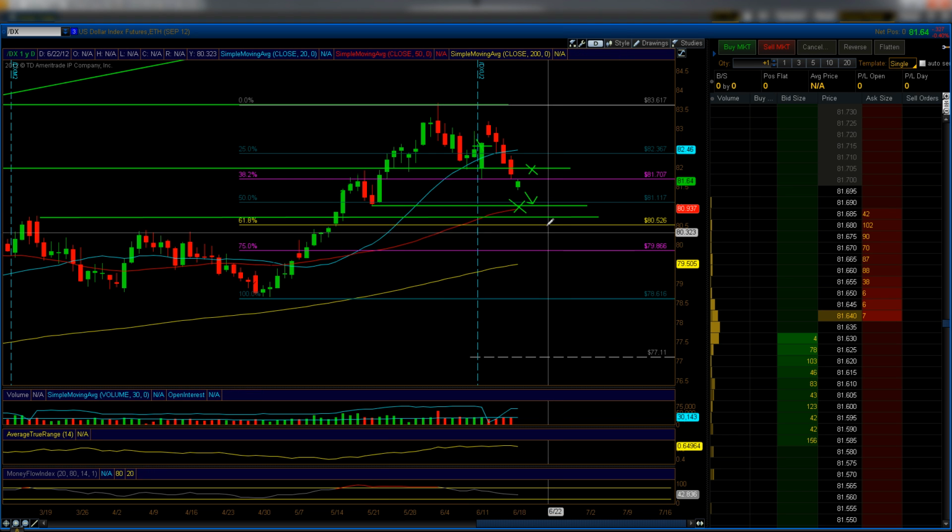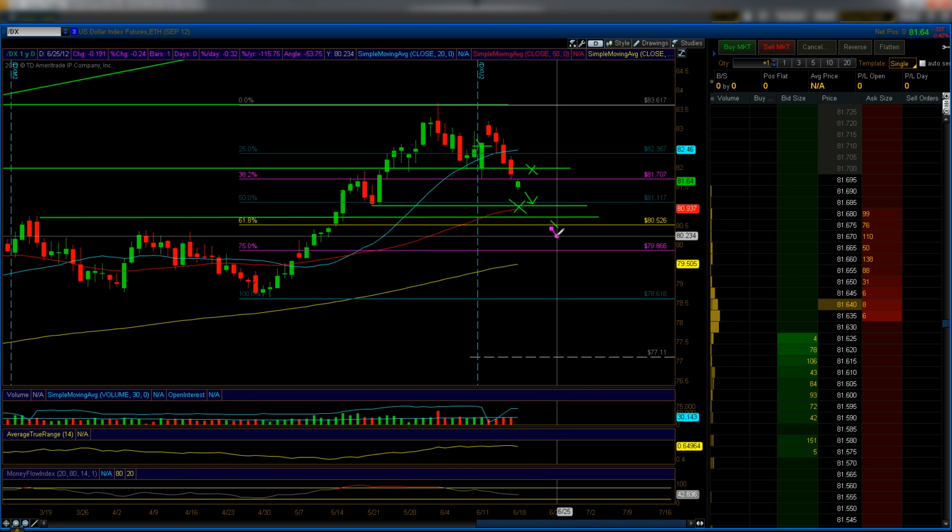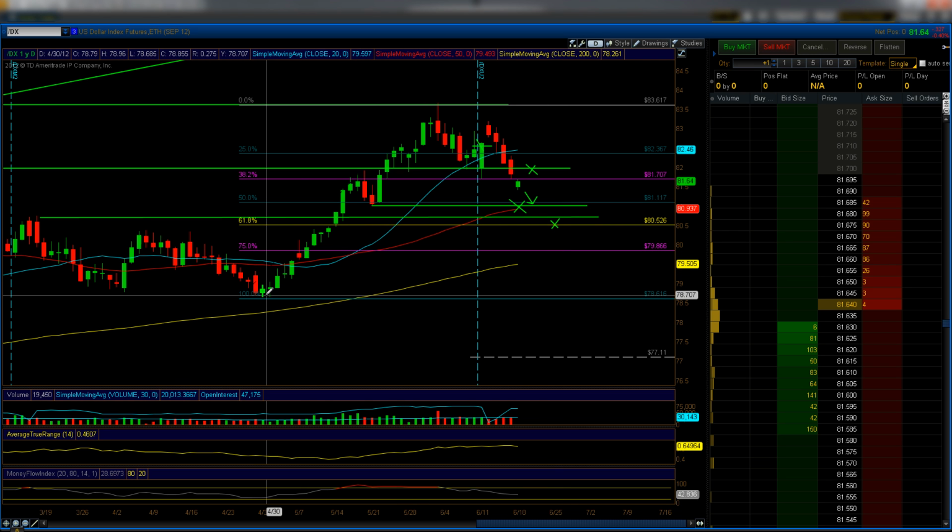I do expect a bounce there, because that is some pretty solid support. If we can get through that support, then I'm looking at this $80.50 level here, which is the Fibonacci 618. Now, if we can get through the 618, then the dollar is going to be in big trouble, because the next stop is going to be a double bottom. And I highly doubt it gets there. But if it does, then the 139 level on the SPY does not seem so far anymore, right?